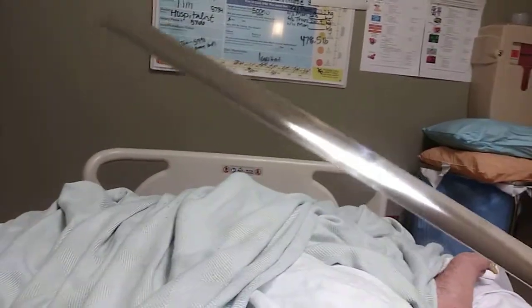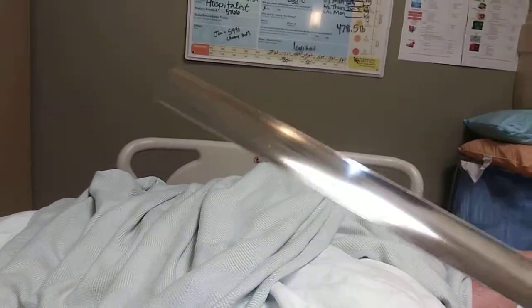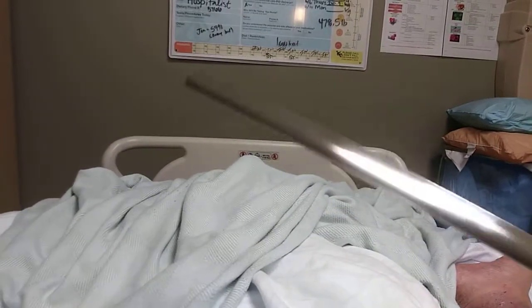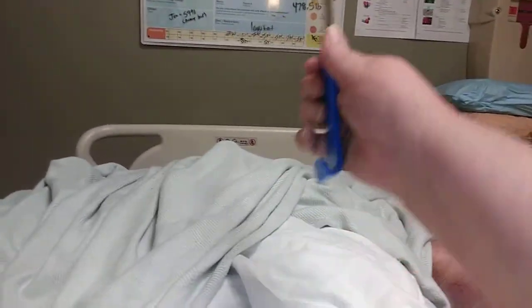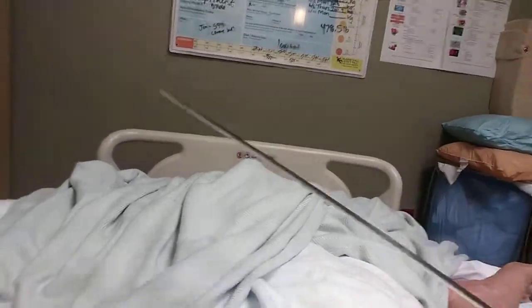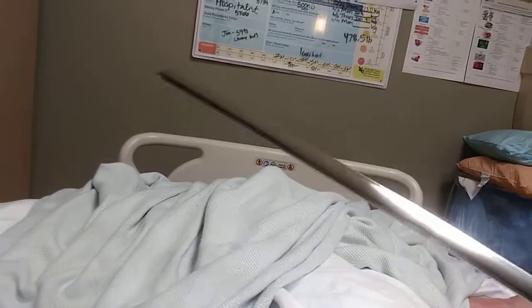I think I lost it. Lost the pair that I had. When you don't wear your shoes, you lose them. But I haven't worn shoes in over 2 years. So, anyways, here's a glorified sword. I mean, shoehorn sword. Not really a sword. Don't use it for a sword.